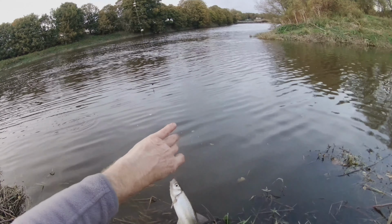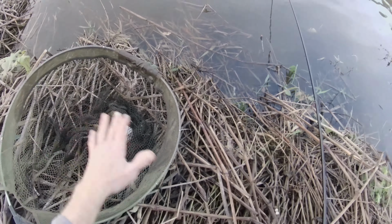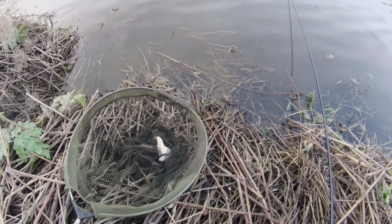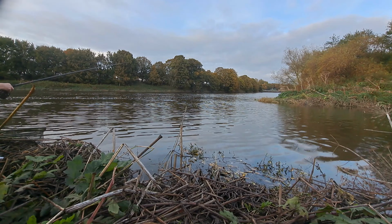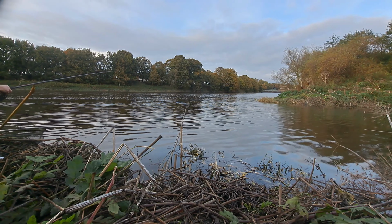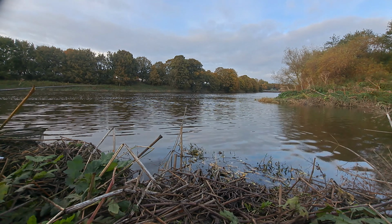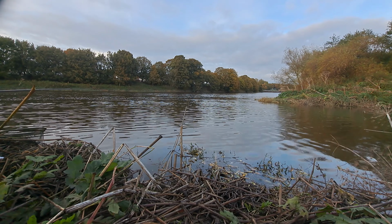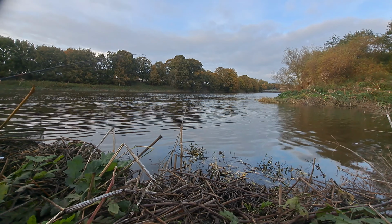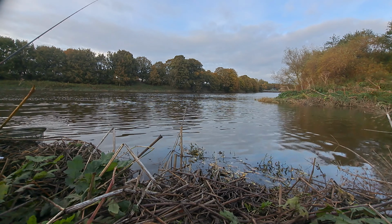Really, I carried on catching the small fish, but they tended to be roach. Roach and a few chublets, the dace seemed to back off from the bread. I did get one slightly better roach, maybe 7 ounces, something like that, which was very welcome, and I thought that might be a sign of things to come, but it proved not to be the case. Carried on getting the small ones again.